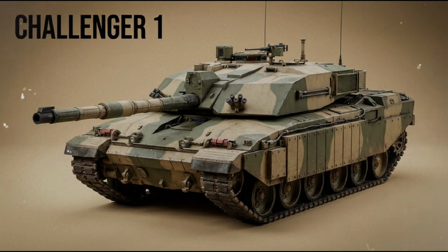The exact composition remained classified, but the layered construction incorporating ceramics and other materials created protection far superior to equivalent thickness of steel armor. The 120mm L11 rifled gun, same as Chieftain's weapon, provided proven firepower, though increasingly challenged by more modern 120mm smoothbore guns. Advanced fire control systems, including laser rangefinder, ballistic computer, and thermal imaging sights provided excellent accuracy. A coaxial 7.62mm machine gun and commander's 7.62mm machine gun supplemented the main gun.